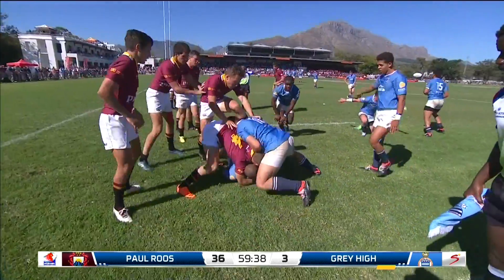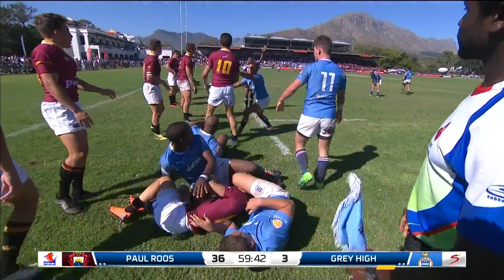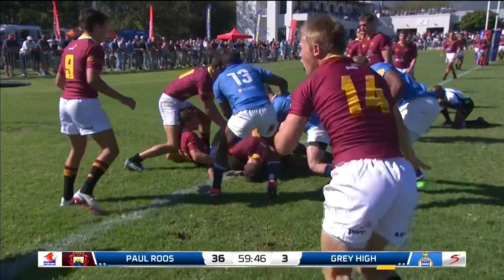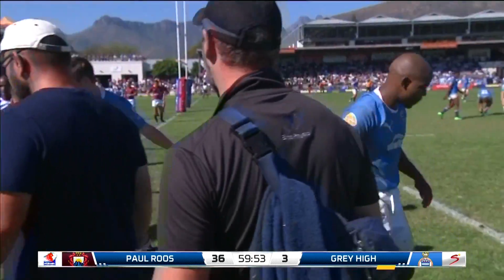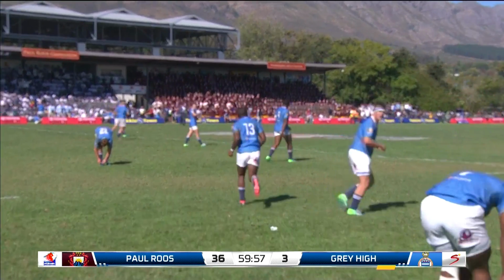Yolisa Tata is forced to clean up. No hands, red. And maroon defenders are back and well set now. Penalty to Grey. Tap and go from Pedro. Pedro reaches out. No. Over the line is Tata. No, it's Liema Macholweni getting the first try for Grey. He grounded it short. He didn't lose the ball.